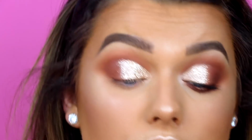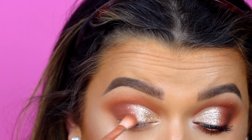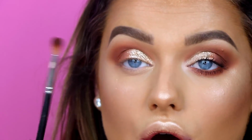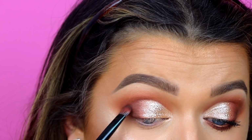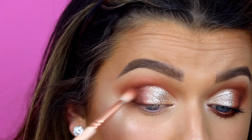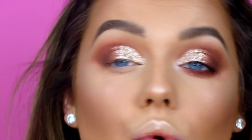Again, I'm just going to go in with that Peach Cobbler colour and just kind of reinforce what I just did. And then I'm just going to take that Peach Tart colour on its own, which was the darkest brown. Apply that and push that into my lash line and just take it up into my crease a little bit, and then just buff that out. Ooh, girl.